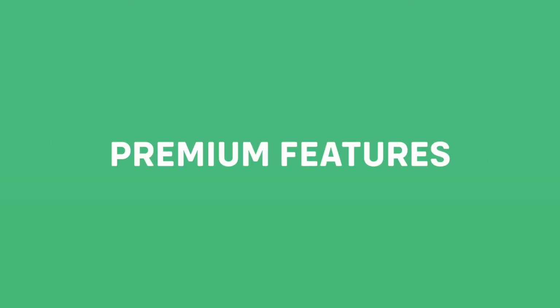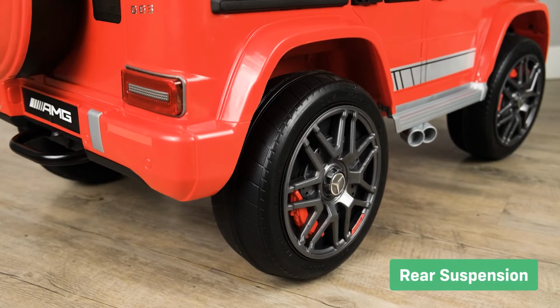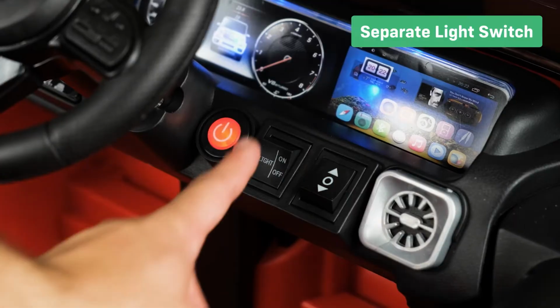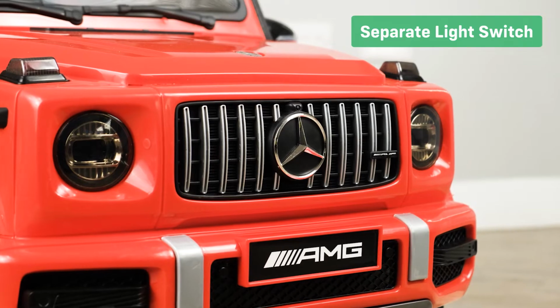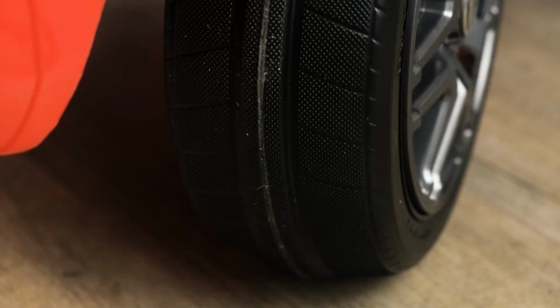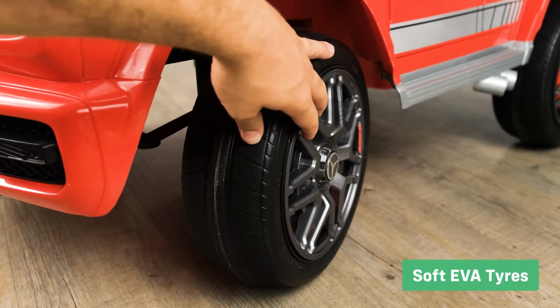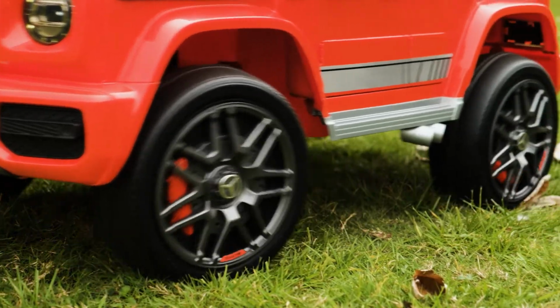Let's take a look at the premium features. Rear suspension maintains ride comfort on uneven surfaces. The separate light switch allows the lights to be switched on or off at will. Soft EVA tyres make the ride more comfortable for your child whilst giving the car more grip.